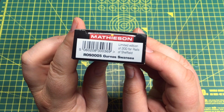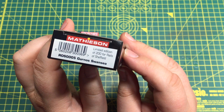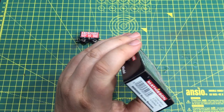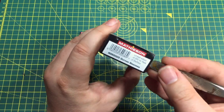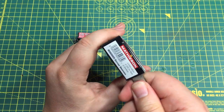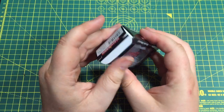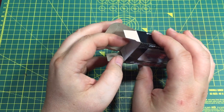So this is the other one. I've got ROS 0005, the Gurness Swansea wagon. Again, limited edition of 200 for Rails of Sheffield, and they are exclusively available via the Sheffield-based retailer. And I believe that these are a further run of wagons under this brand. The previous ones did all sell out.